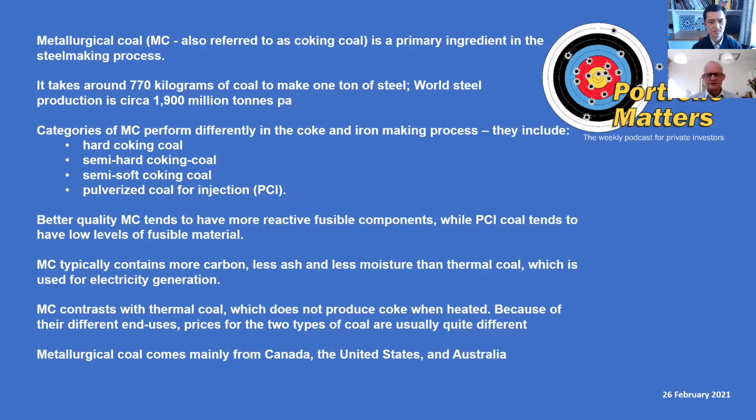Categories of metallurgical coal perform differently in the coke and iron making process. They include hard coking coal, semi-hard coking coal, semi-soft coking coal, and pulverized coal for injection. Better quality metallurgical coal tends to have more reactive fusible components, while pulverized coal for injection tends to have low levels of fusible materials, which affects the structure of the coke that is produced. Metallurgical coal typically contains more carbon, less ash, and less moisture than thermal coal. Thermal coal is used for electricity generation.